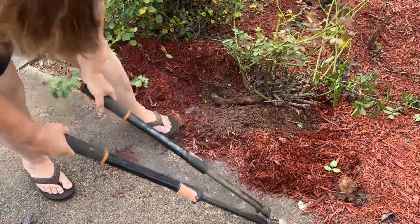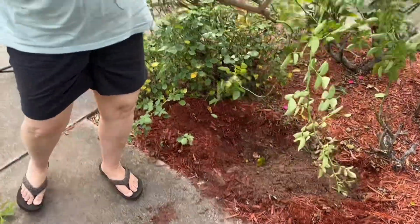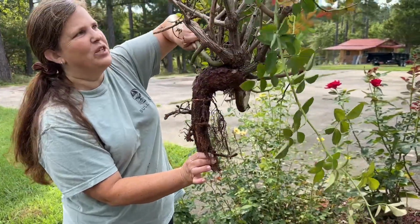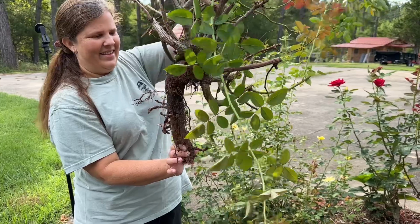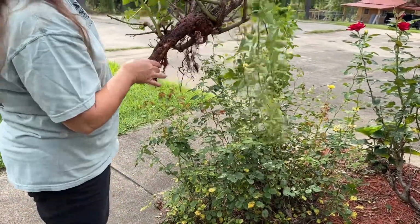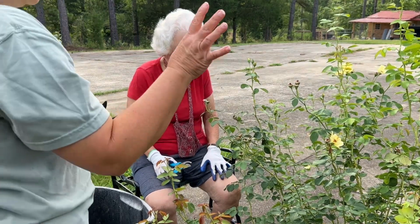Got it. Ooh. That's a big old root. We shall send you back to the earth. Wow, look at it. Yay. Now you have a place for a whole new plant. Okay, guys, so now that we've got that big rose out, now we're going to tackle this rose.